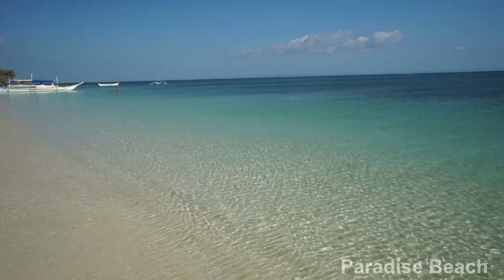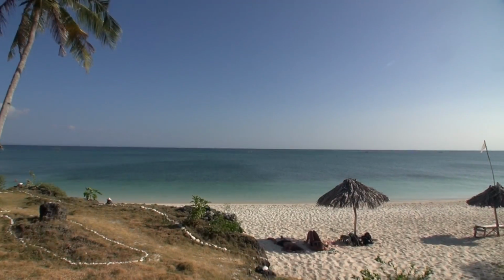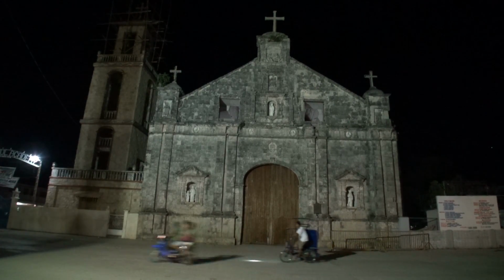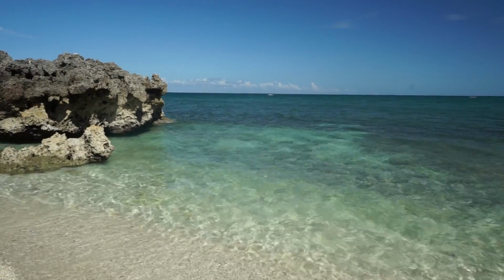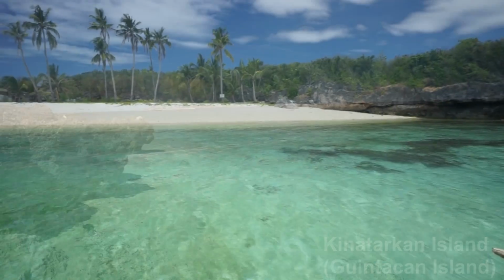Worth checking out around Bantayan Island is the beautiful Paradise Beach. Koda Park for the best sunsets on the island. In Bantayan Town they have a market and historic church. You can also try some skydiving. Another popular thing to do is island hopping. There are some real beautiful islands nearby.